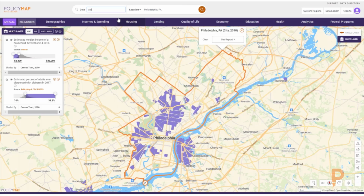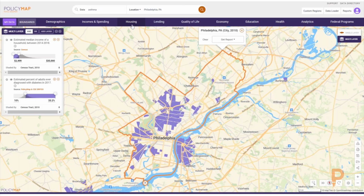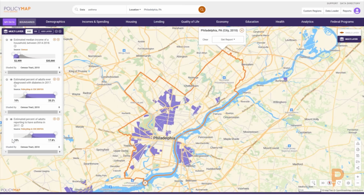Another is asthma, which is another indicator that we have in PolicyMap. Estimated percent of adults reporting to have asthma in 2017. So I can add that to the map and similarly say that we want to just see places where 10% have asthma. So now 3 conditions are being met. The estimated median household income of these places is $35,000 or less. 10% or more of the people who live there have diabetes, and 10% or more of the people who live there have asthma. We could also look to see, of these places, which ones are medically underserved communities.